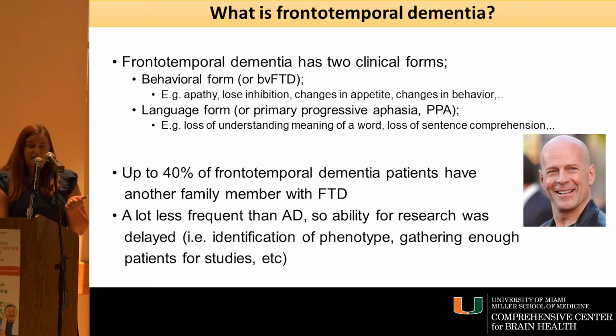Some of you have also asked me, what is frontotemporal dementia, right? We have two different forms. There's a behavioral form, where you lose interpretation of words and sentences. You can still read it, you can still come up with the word, but you don't really understand what it means anymore. Or you have changes in appetite, changes in behavior. In a social setting, you lose what a normal reaction would be, and you act inappropriately.